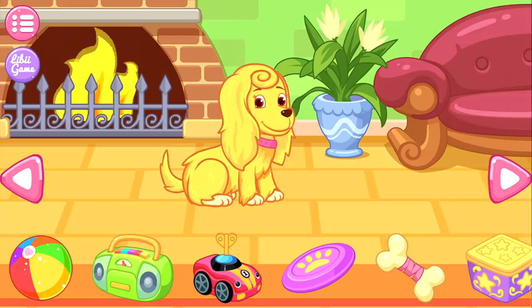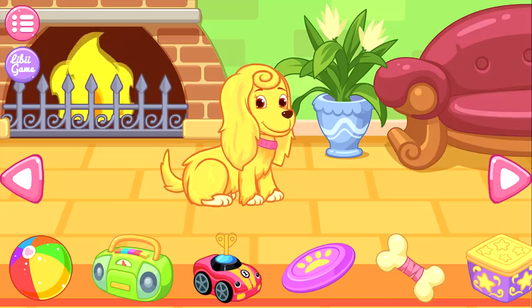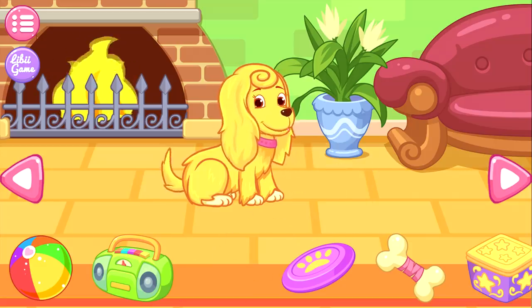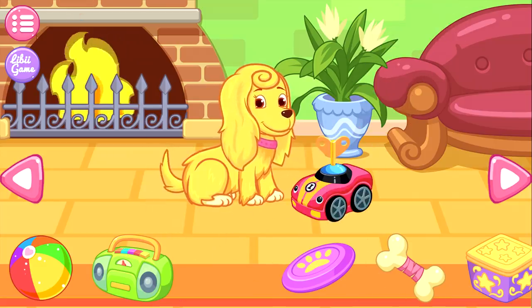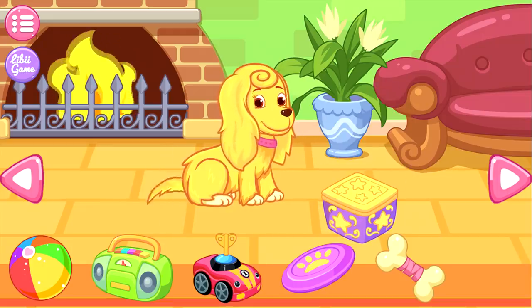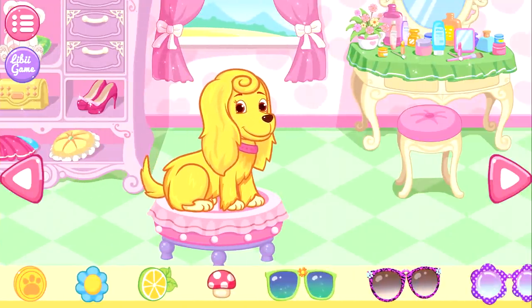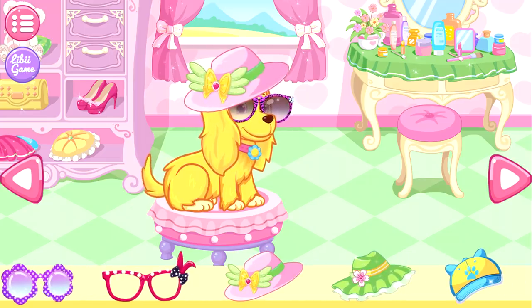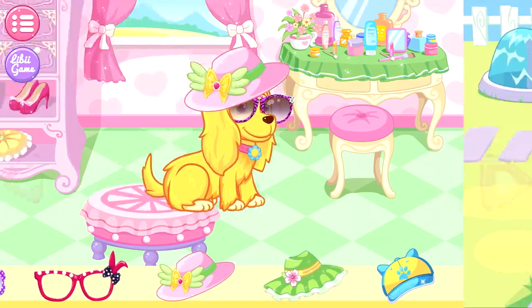You can play with the puppy here. Give the toys below to the puppy. Let's play together. The puppy really likes you. You can drag the decorations onto the puppy. This suit looks just perfect. The puppy seems satisfied with this suit. This suit looks just perfect.